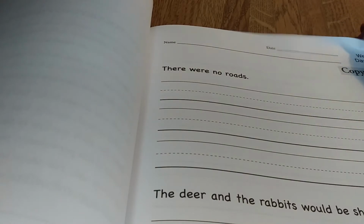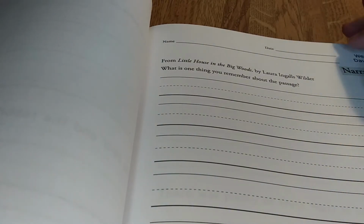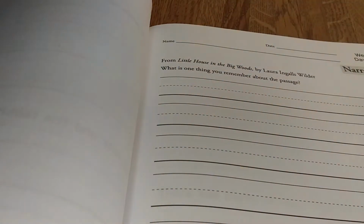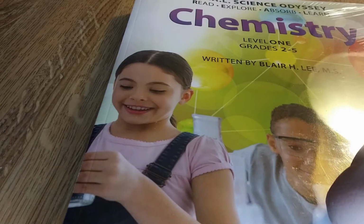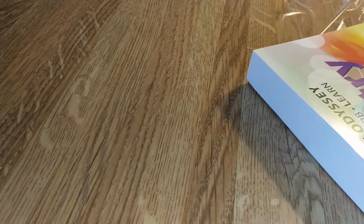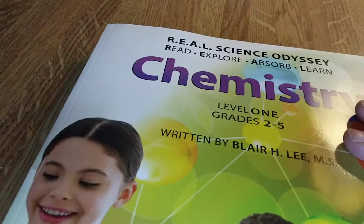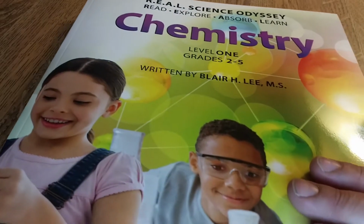And it's just going to be nice to have it to keep. And each one's its own page. It's not front and back. We are looking for, as secular as we could get anyway, a science and history curriculum. So this is what we landed on: Real Science Odyssey. And it said to start with the chemistry. So that's what we started with.